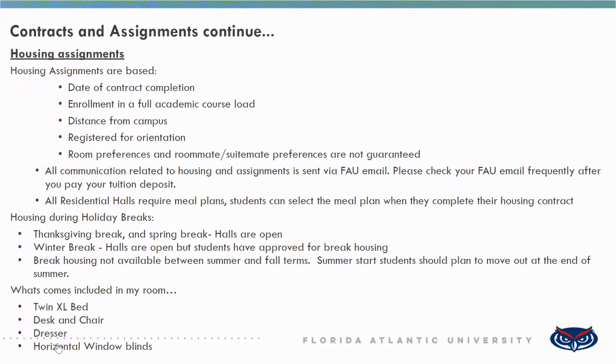We do not have a requirement of how many meals, but there is a large amount at 19, and we have as few as 7 per week. And it just differentiates how you use it.